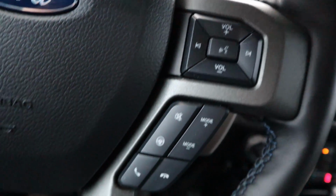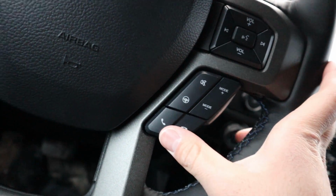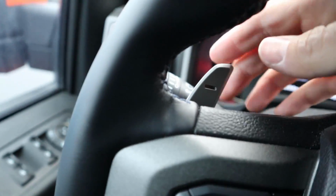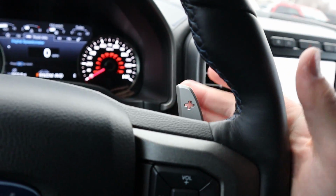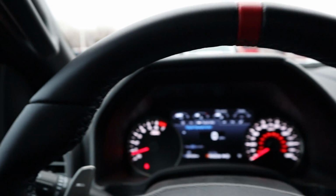Volume control on the side. Got the control for the steering modes and then the drive modes. Phone controls. Adaptive cruise control. And then the button for the center stack. Those paddles on the back of the steering wheel again. Blue stitching on the inside of the steering wheel. It's kind of got like a nice grip. Little red marker at the top.